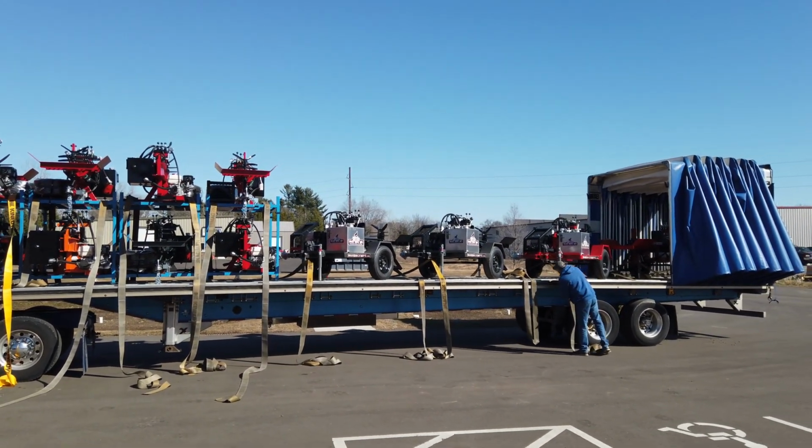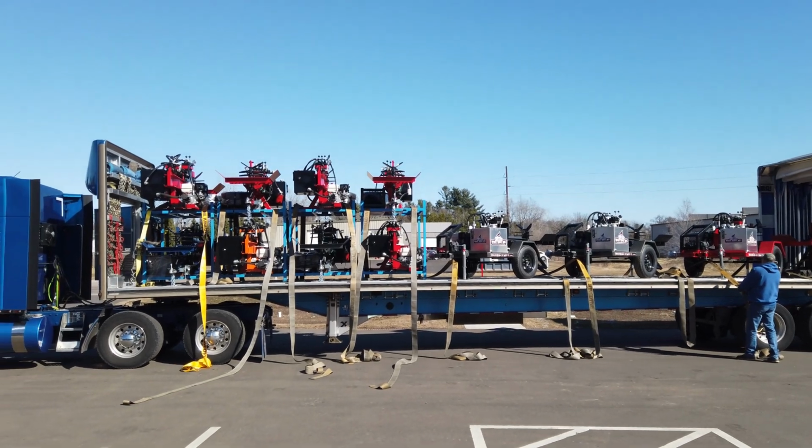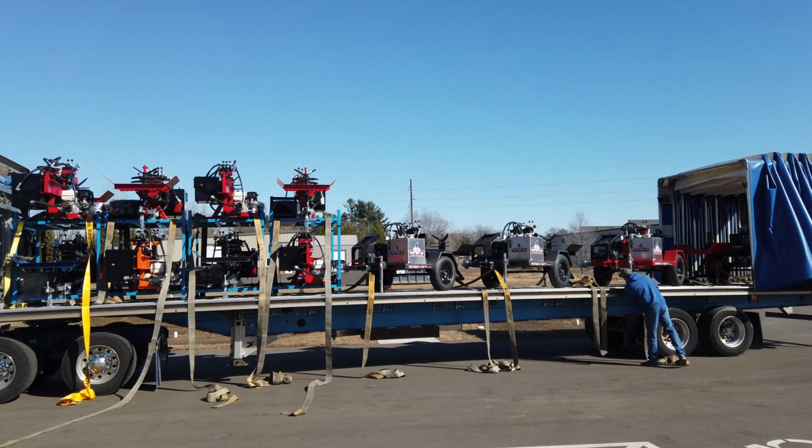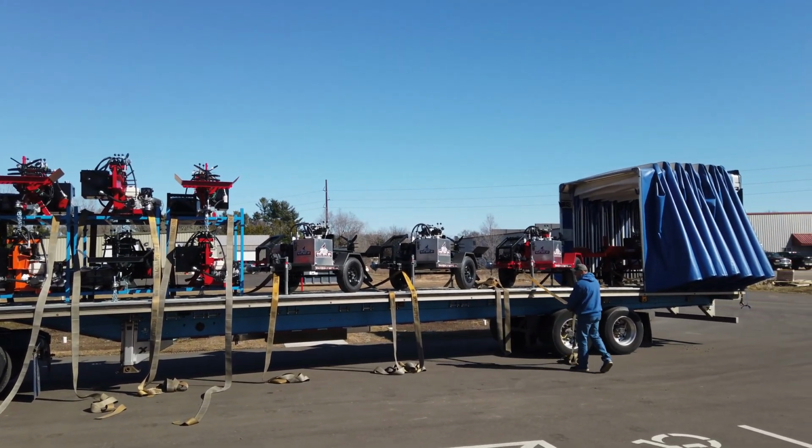If you guys are waiting, make sure you give Nicole and Kemp a little bit of time to get these machines off the trailer and prepped and ready to go, and they'll give you guys a call.